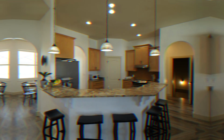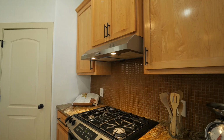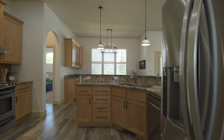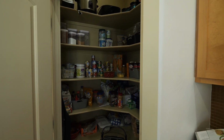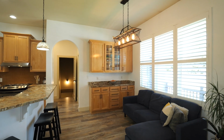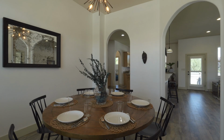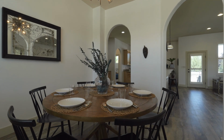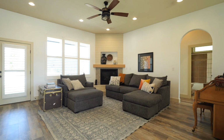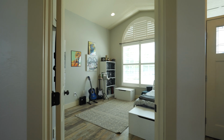This beautiful kitchen has granite countertops, stainless steel appliances, a gas stove, ample counter space, a pantry, and a convenient breakfast bar. The dining area has additional built-ins providing extra storage space. For those special occasions, the formal dining room offers an elegant setting to entertain guests and create lasting memories. The large living room has updated flooring and a gas fireplace that creates a cozy ambiance during the colder months.